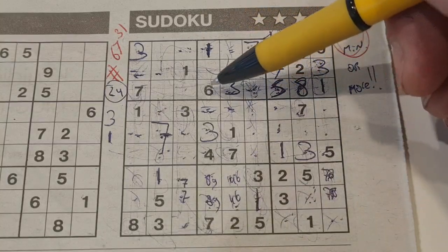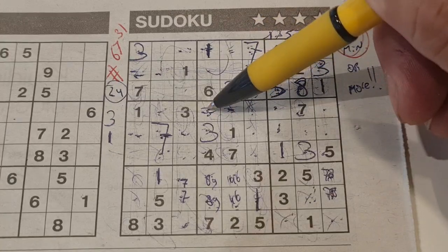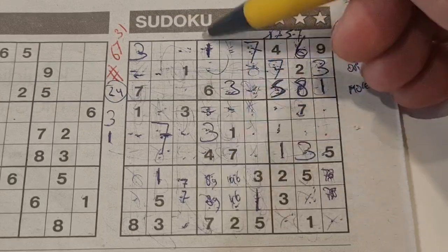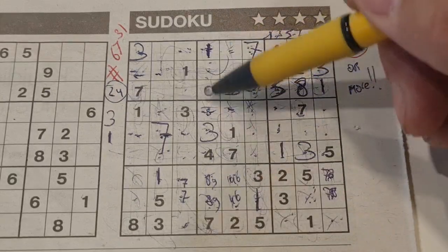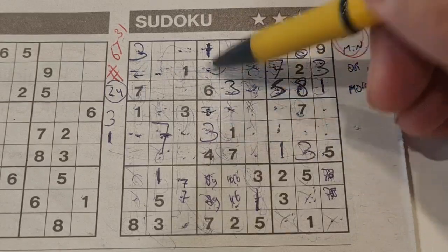So about 2 and 5 are missing. Two missing numbers in this column. Those missing numbers are the 1, the 2 is missing, the 3, the 4, and the 5 is missing. 2 and a 5, 2 and a 5.